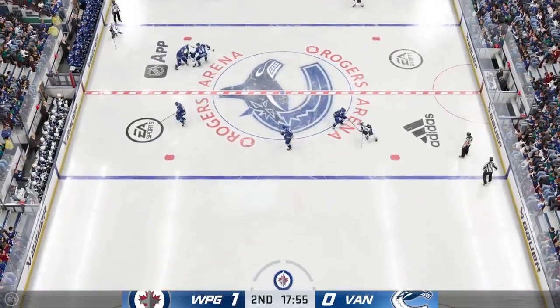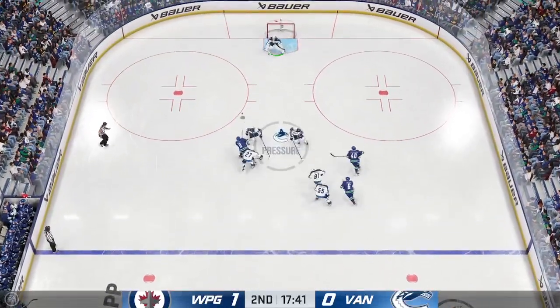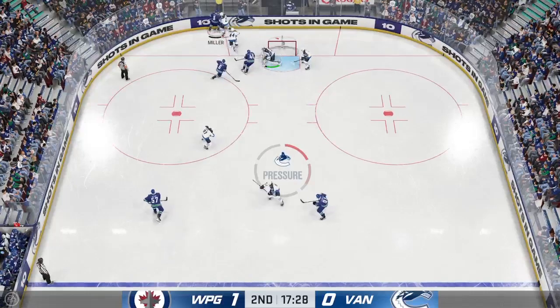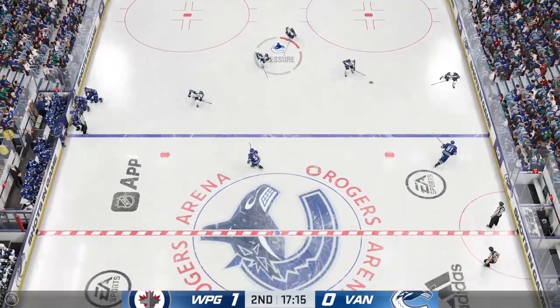Hellebuck's a competitor, and he is not afraid to compete for every single puck and outwill and outbattle his opponent. And that highlight reel save, it is something, James, because just when you think it's almost in, he finds a way to get to that puck. Such an athletic goaltender.